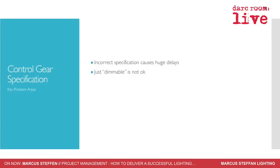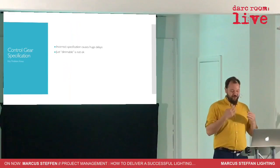One of the key areas is dimming and making things dimmable. Just specifying something as dimmable is not okay. Okay. As we all know, there are many different types of dimming. They require different wiring.